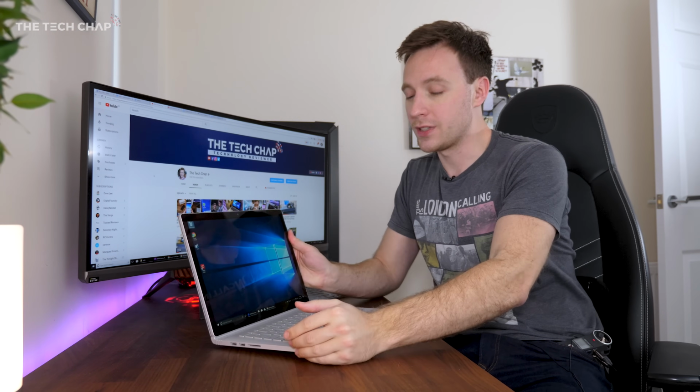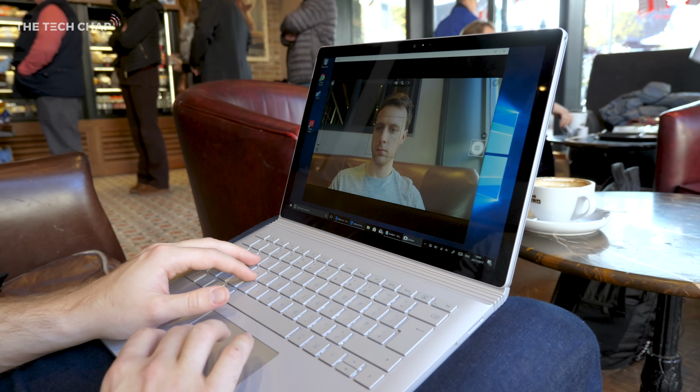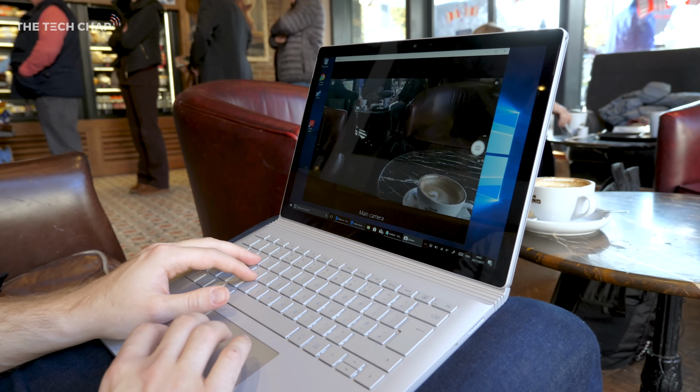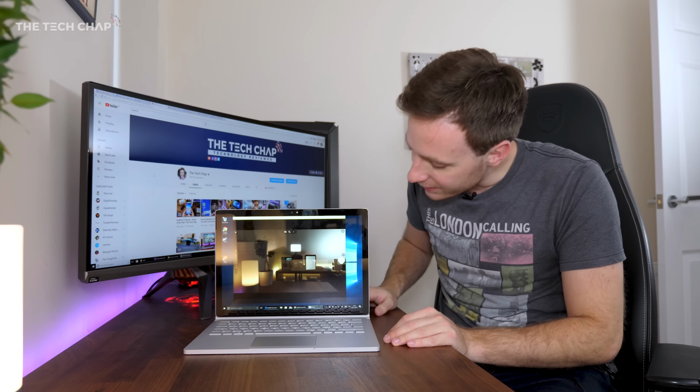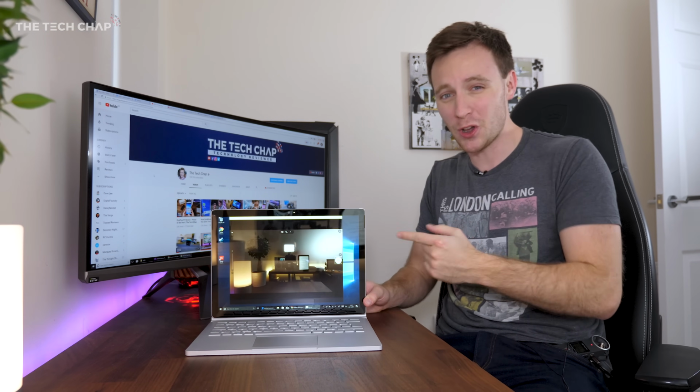Both can shoot up to 1080p video, and I have to say the webcam on this is one of the best on any laptop I've used. It also supports Windows Hello. The quality is incredible. Honestly, compared to my Dell XPS 15 I was using, it's so much better.